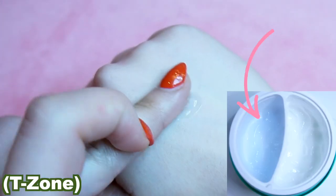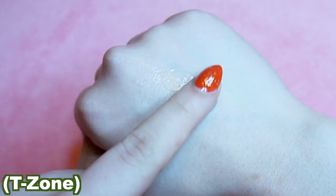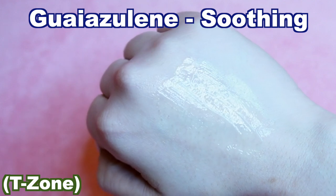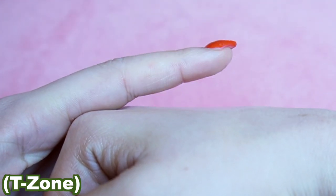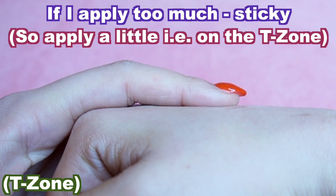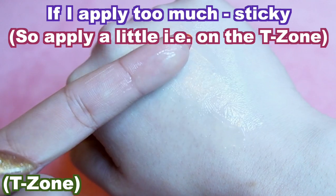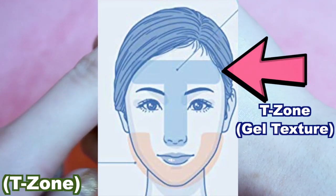As you can see when swatching the T-zone cream, it's almost transparent. It has a bit of a blue tint because it contains guazoline, which is soothing. This definitely has more of a gel-like texture, but it's not too sticky. I find that it's only sticky if I apply too much product onto the face, so I can understand why it's meant to be concentrated in the T-zone.